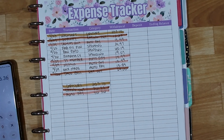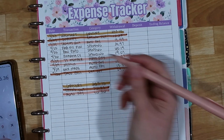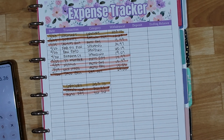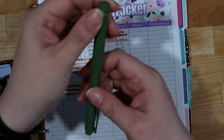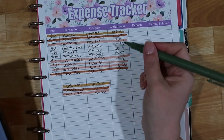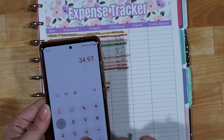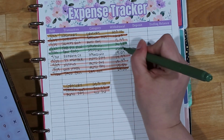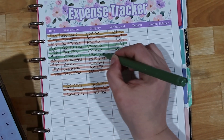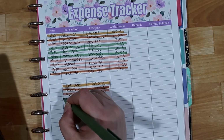And then, wait, is that right? Yeah, I just didn't highlight it. $15.89 for Onyx Maps. And then last but not least, we'll do spending. And for spending, I'm going to use this beautiful green, which is moss. And so we've got $34.97 plus $60.19 plus $19.07 for a total of $114.23.